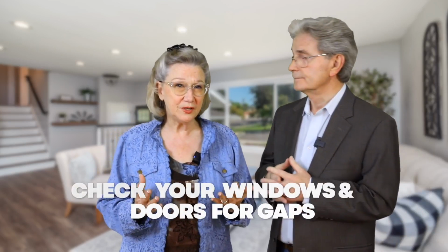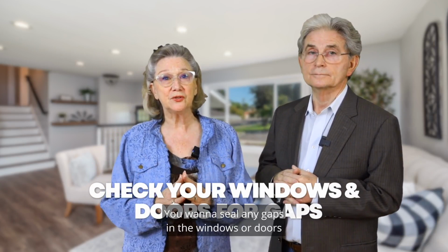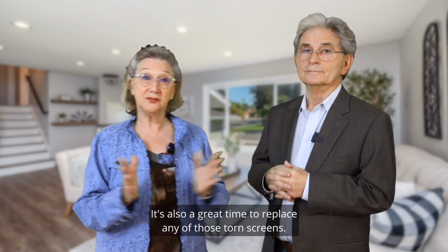So what about the window and the door weatherproofing? You want to seal any gaps in the windows or doors to improve energy efficiency and comfort. It's also a great time to replace any of those torn screens.